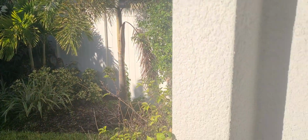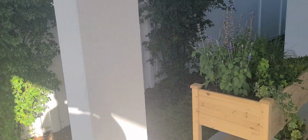Now the yard actually is a lot bigger than this, but it looks smaller because of all the vegetation that they have. But depending on what you wanted, it looks nice, and if you're not going to be out there very often, it doesn't really matter.